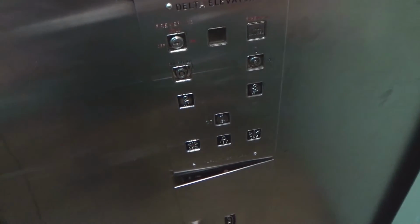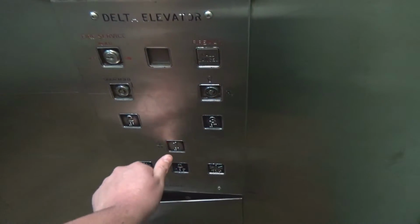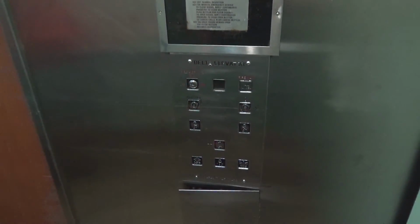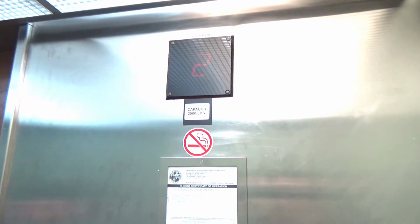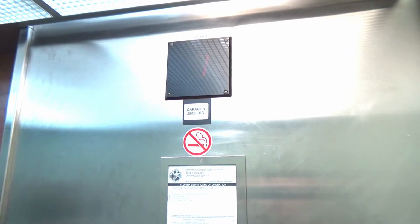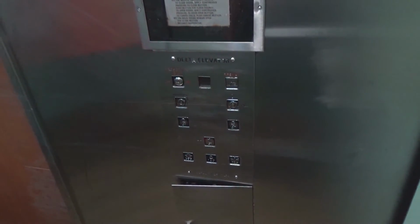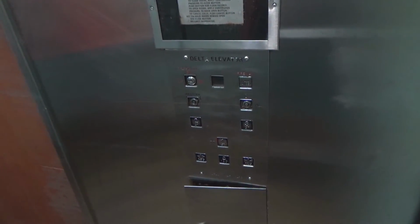It actually doesn't sound too bad going up. Well, actually, no, it's just going down, it doesn't sound good. Probably the guiderails or the wheels are squeezing too hard. Yeah. It's farting. I know. Takes forever to level. I know. There's your sensor. There's your call button. And there it goes. That's gonna be it.